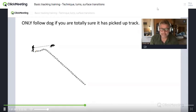So instead, stand still, let the dog search for several meters, and stand still until the dog has got at least 5, 6, or 7 meters of tracking line between you and the dog, and has convinced you by having the nose down in the track and pulling that it is really on the track. Then, and only then, you start following the dog.